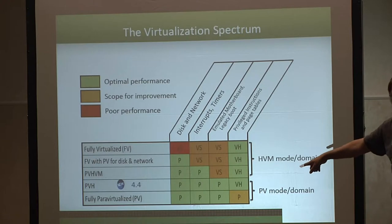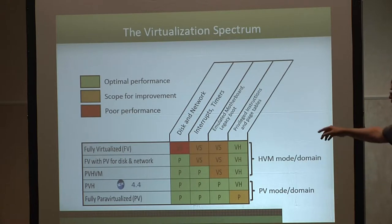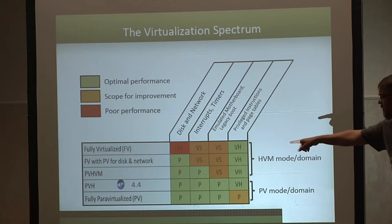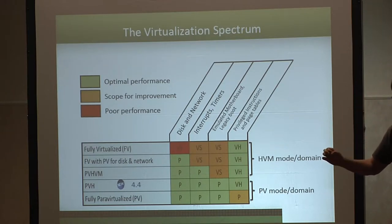Fully power virtualized on the bottom, you had three of the four had good performance and one that could do better. PVHVM, as I said, is the third one down here. We notice now we've got, once again, three green blocks, one yellow block. So that's improvement, but PVH, the new one, green across the board. So it's meant to be the optimal hypervisor mode.